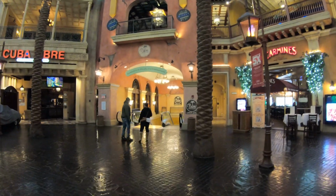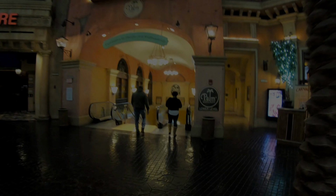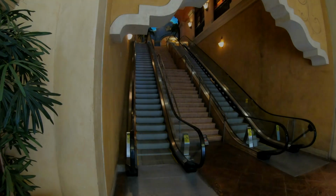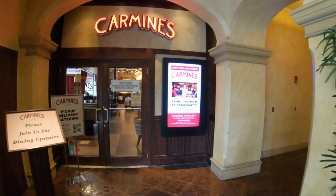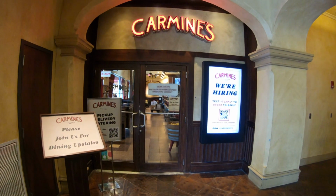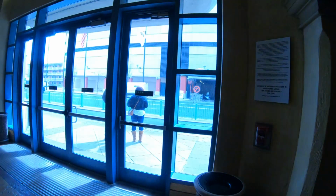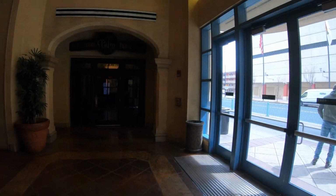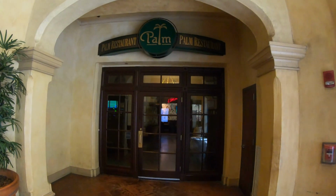While we're in the French Quarter, before we go upstairs, let's check out and see what's downstairs. Down here you'll find the Iowa Avenue entrance to the Tropicana Hotel and Casino, and you'll find the lower entrance to Carmine's as well as the entrance to the Palms restaurant.